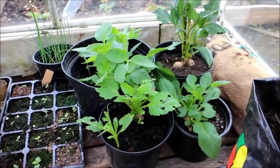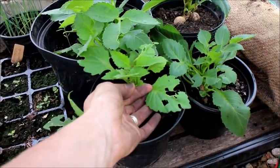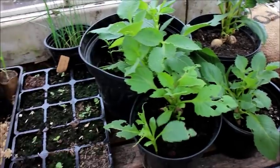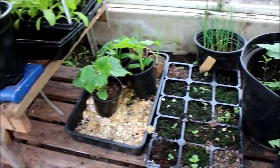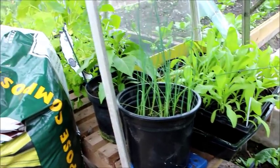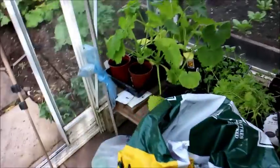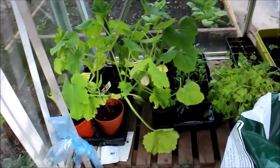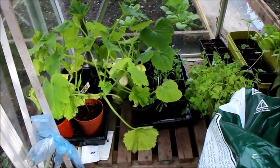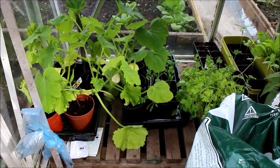I'm really pleased, even though a snail got that one. Something's been munching. But they're ready to go out soon. The rest of the cucumbers, I've got some cornflower there, all sorts of stuff. And at the very end there, the stars of the show at the moment, the butternut squash and the Gold Rush courgette. Anyway, I'm going to take you outside and show you where I've moved all the other stuff.